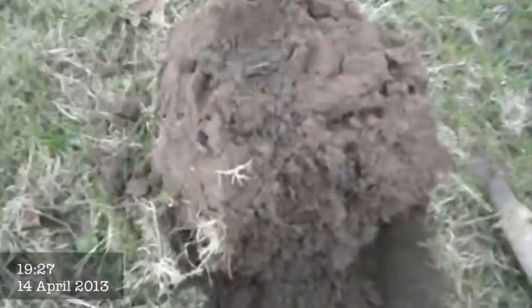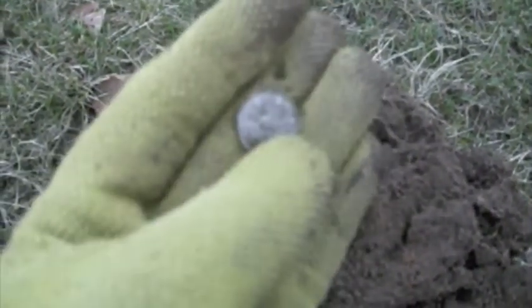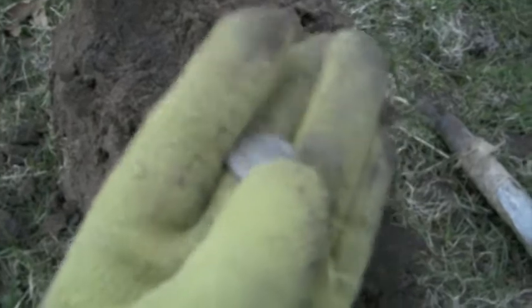Well guys, a short while later, and silver number 47 for the year. Another 50% silver, George V sixpence, dated 1930, rare year that, in lovely condition, down about 4 or 5 inches. That ties me for the first year of metal detecting.